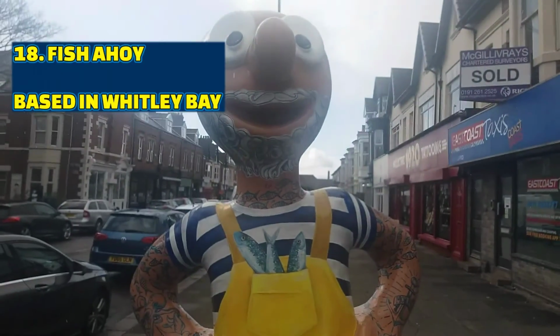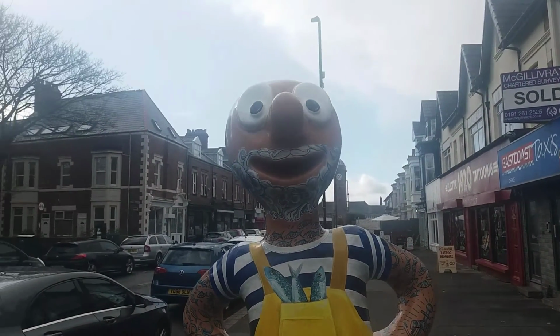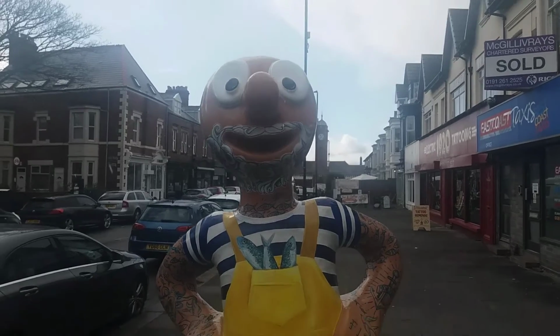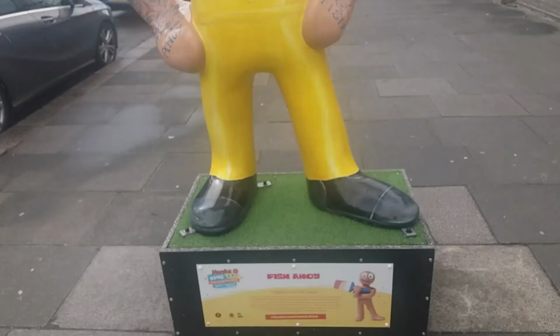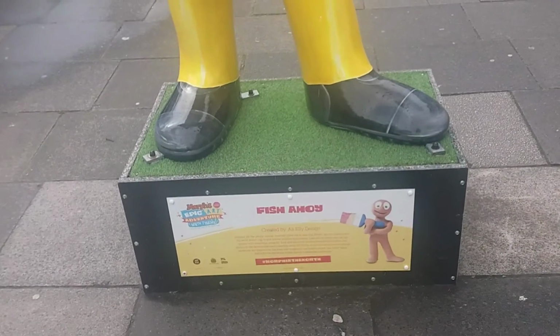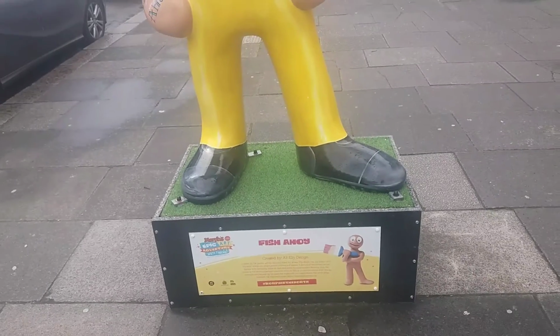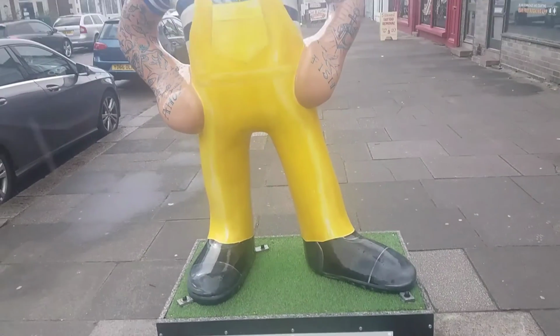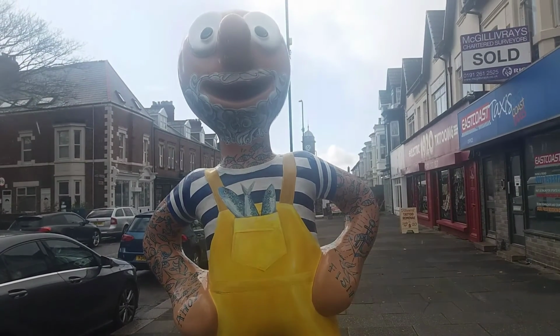Fish Ahoy, situated in Whitley Bay, by Ali Ellie Design. Inspired by the people whose lives are spent out at sea, this morph has his Breton shirt, his wool watch cap, bright yellow oilskins and wellies. Like lots of fishermen, he has tattoos with meanings, some for luck and some for superstitions. Can you see all the fish he's caught?